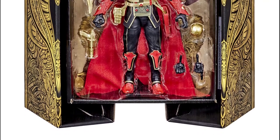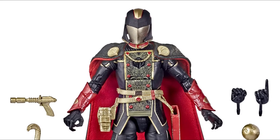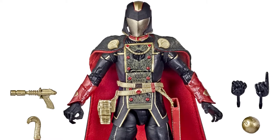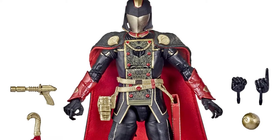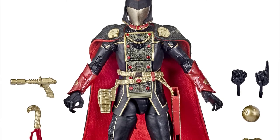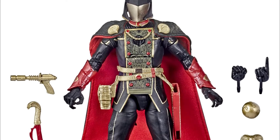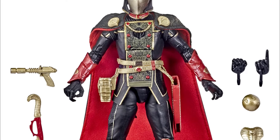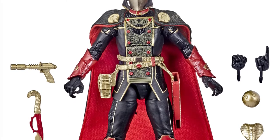The paint scheme is essentially a new take on the figure. There's a black and red Cobra Commander from the modern line, and that's about as close as it gets to this, but especially the design on the torso is extremely detailed and unique. I love the little globe that he comes with, and my most favorite thing is that when you open him up, he's already out of the box.